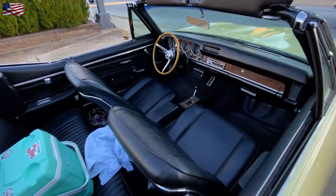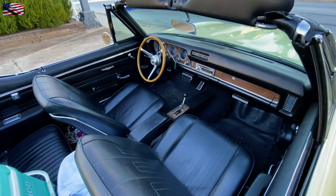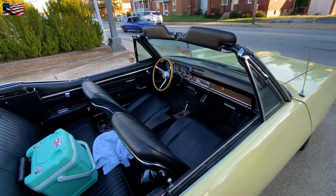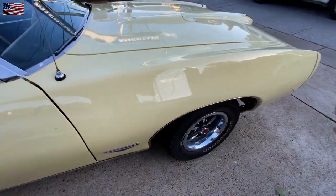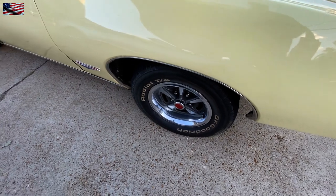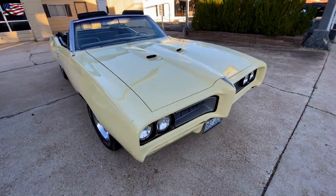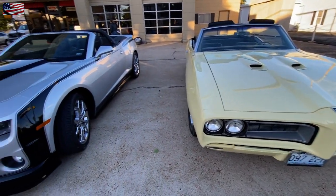But a really nice example. And that shifter, if I remember correctly, it might be called like a his and hers shifter, where it's an automatic, but you can also drive it as if it was a manual transmission. So the premise behind it was the wife would drive it as an automatic and the husband would drive it as if it was a stick.